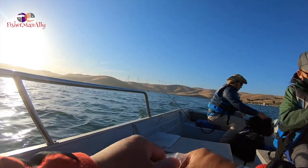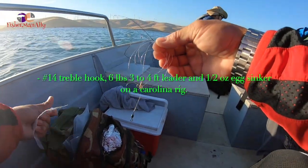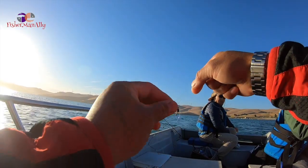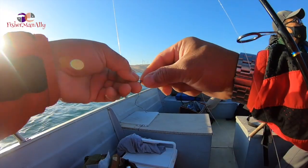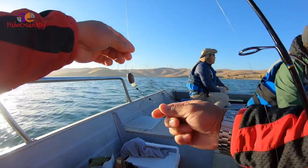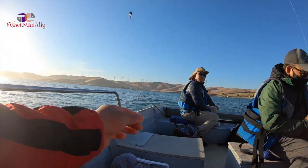All right, guys, the setup here, same thing again. There you go. This is number 14 triple hooks, this 6 pound test line. And this is about, I can't remember, maybe a half ounce egg sinker. There you go. So that's how the setup goes, okay?